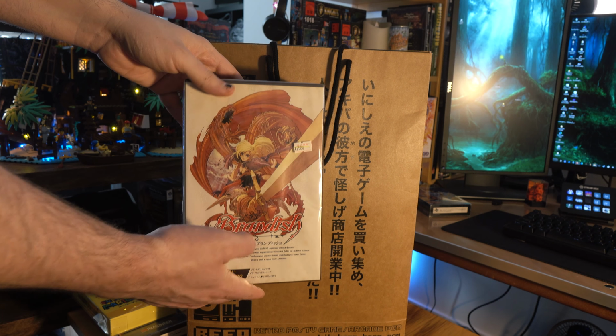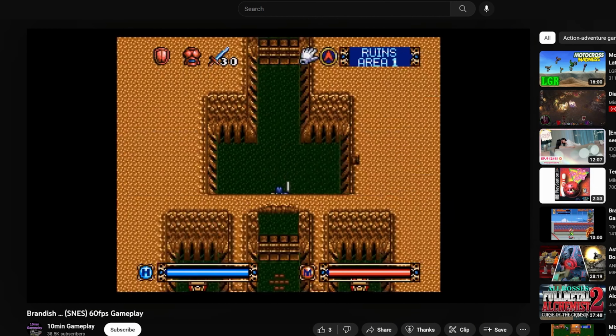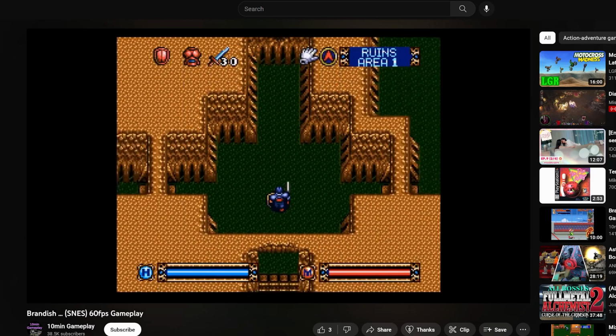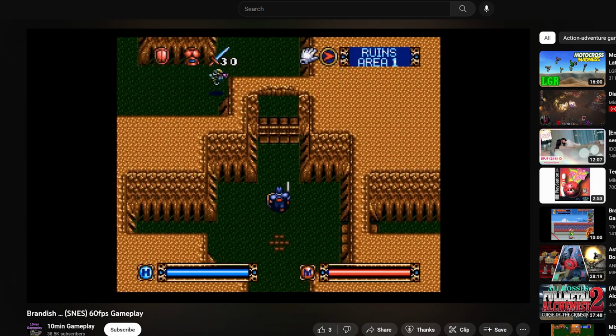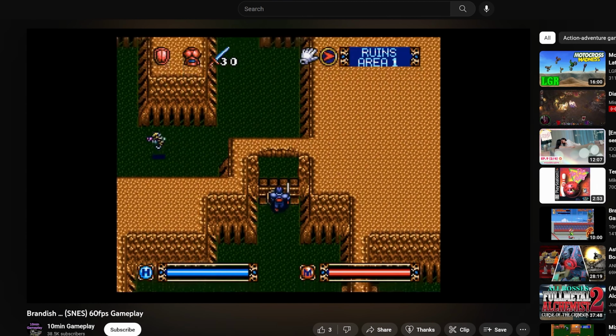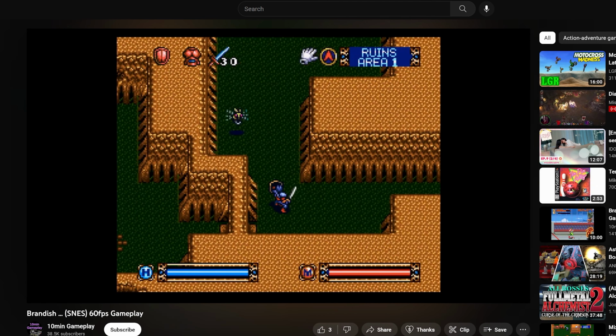And Brandish. Brandish is a weird RPG where you move around. The perspective is kind of like Zelda, just sort of a top-down perspective. But the weird thing is, instead of turning your character, the entire world moves. So your character stays the same and the world shifts around you. So it's a weird RPG, but it also has the best soundtrack, in my opinion, on like any game. This is it. This is the best soundtrack.